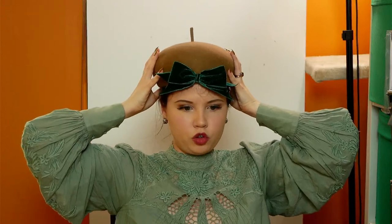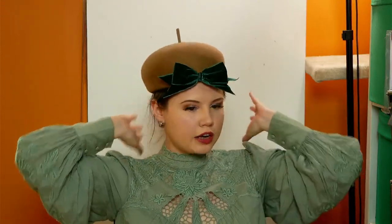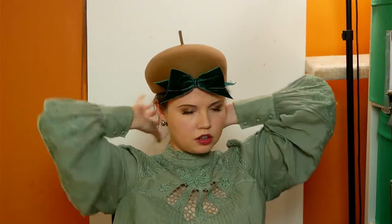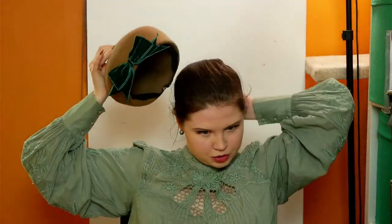So if you want this kind of look with the bun and this, you can of course try and get your bun lower as well. It's just, I can never seem to make a bun that hangs like this. That's obviously the bun is lower and the hat sitting better like that. But I can never seem to get the bun to be on my head rather than on my neck. So there we go. So that's another beret like this.